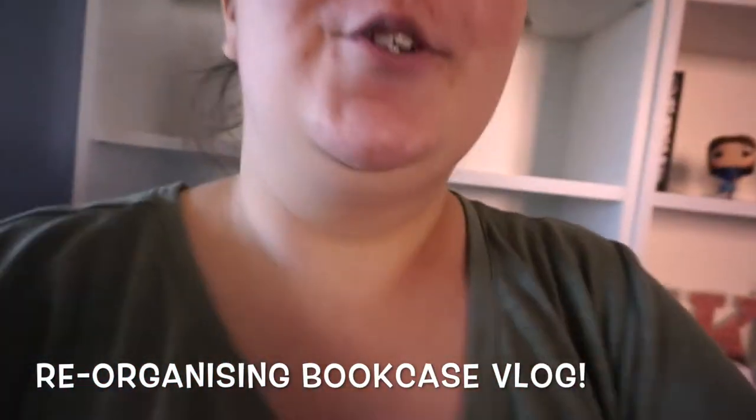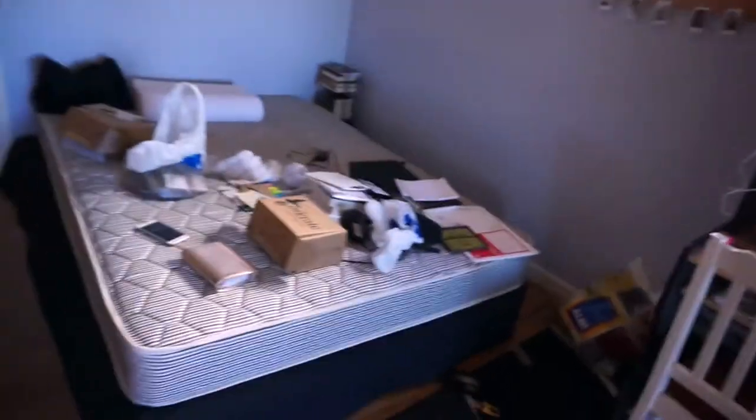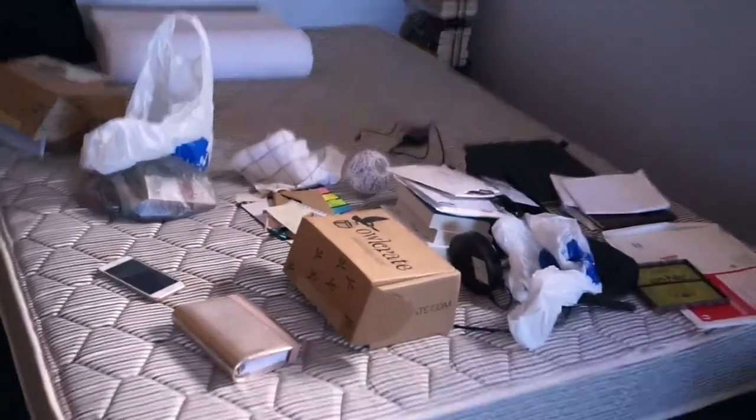Today's the day I'm going to be doing my bookcase. Now, it's obviously still empty. I'll show you. First, oh, that's my friend Bella. First, I've got to clean up this mess. Oh my God, look at all this mess. So, step one is to clean the room because it's a pigsty. And then to do the books. So, I'll get back to you guys real soon.